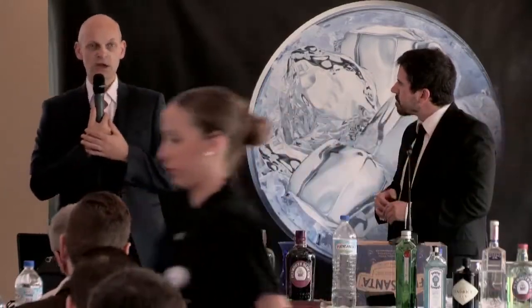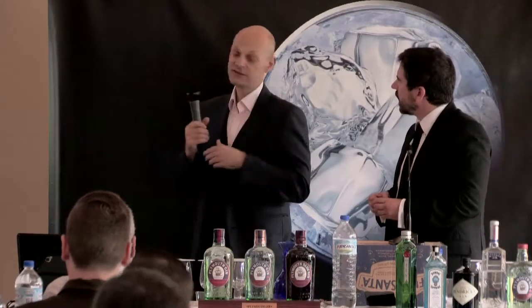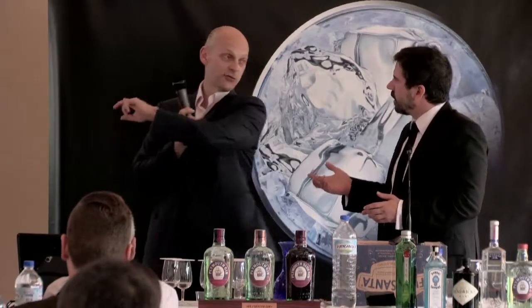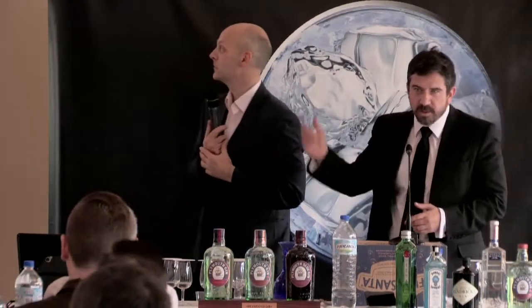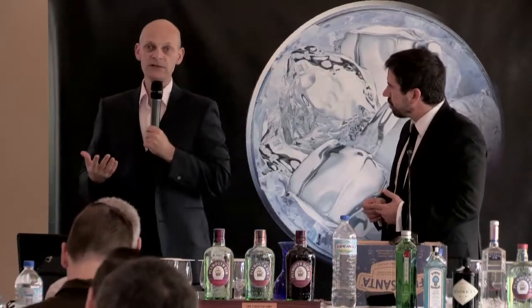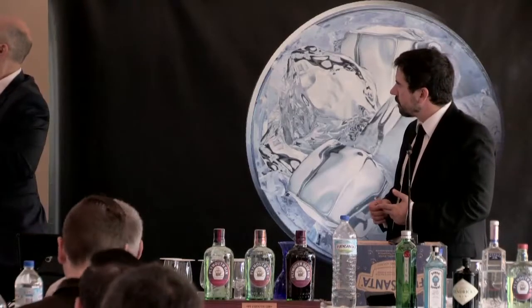1855. And this is a cutaway drawing, just a drawing of the still. This is our pot still. And where it differs from lots of other stills is between here and the top.